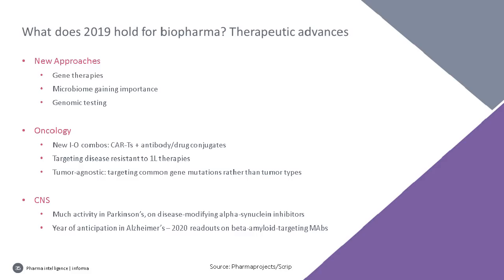And finally, CNS is another area. There's already been a lot of activity, particularly in Alzheimer's so far. Biogen and Eisai recently announced that they're going to discontinue 2 phase 3 trials of their most advanced candidate, which is aducanumab. But that was for patients with mild cognitive impairment, and they are continuing to test the anti-amyloid agents. So there is still more activity going on there, but obviously nothing that's provided the breakthrough that we would like to see just yet.